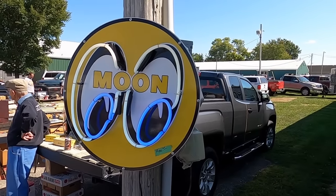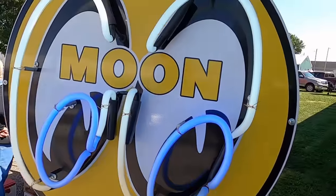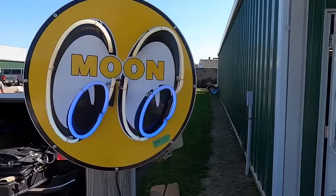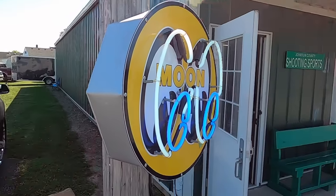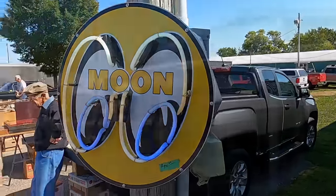I like this Moon Eyes sign. This is cool. $400. Man, that is nice. I like that a lot. That'd look good in my model room or shop out in the garage.